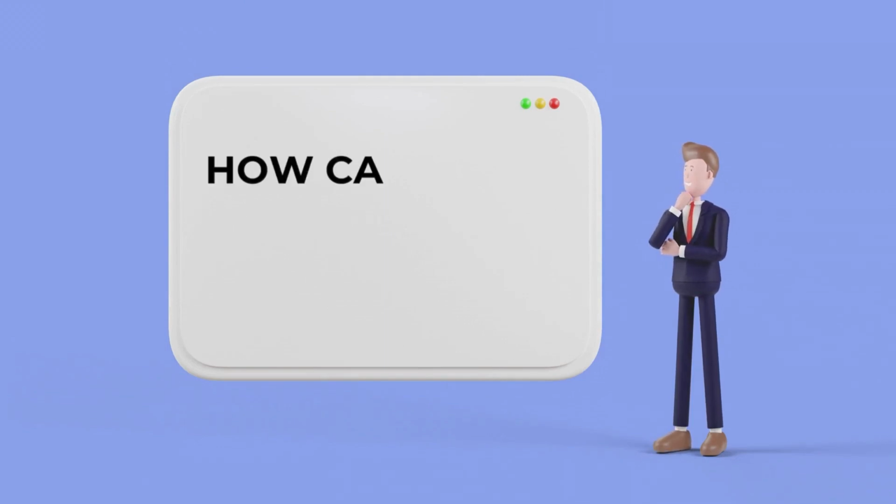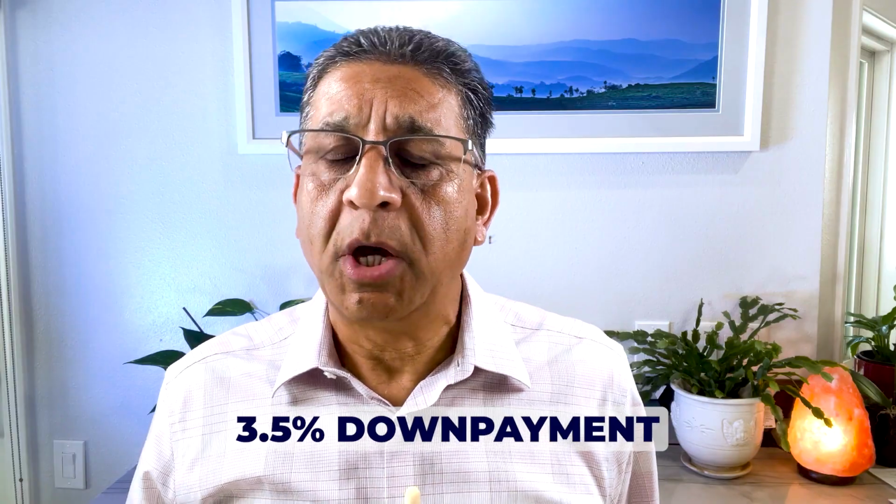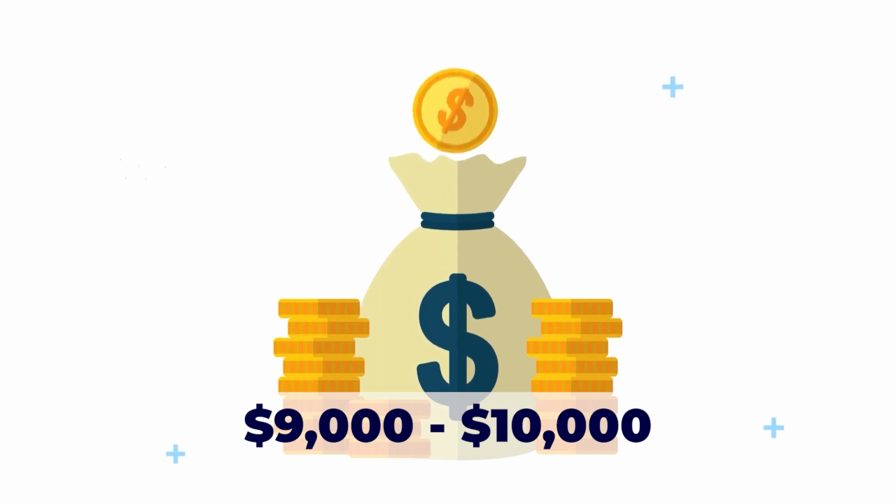So you may be wondering, how can you make $800,000 from $15,000? It may sound too good to be true, but let me show you something with this chart and an example. Let's assume you're going to buy a house for $300,000 and you're going to put 3.5% down. Only 3.5% down. There's a myth out there that you have to put 20% down to buy a house. But you can put just 3.5% down, which in this case can be as low as $9,000 or $10,000 on a $300,000 home, and let's assume there are $4,000 or $5,000 in closing cost and other cost. So your total investment when you buy a $300,000 house is $15,000, in year 0 or year 1.